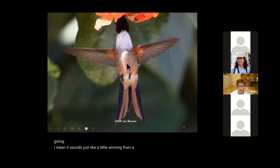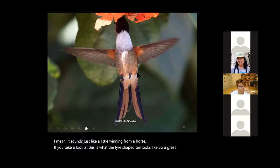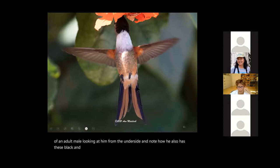If you take a look, this is what the lyre shaped tail looks like. A great picture of an adult male looking at him from the underside, and note how he also has these black and orange longitudinally colored retrices. But these retrices are lyre shaped. They make this shape and they go outward. So these tail feathers are slightly longer than the Bahama Woodstar's, with this lyre shape.